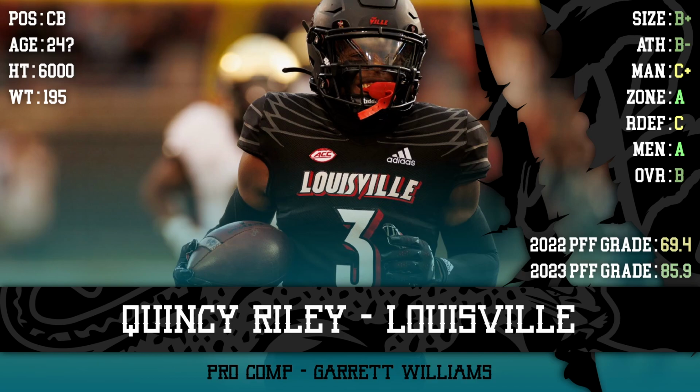You're going to see it if you watch him. He is a quick diagnoser. He's going to figure out early in the play what's going on. He's going to be in position to make the play. He has heavy usage in zone coverage. I listed this as a positive because that's where he's best. If you have a zone scheme, he's going to be a really good fit for it. He's also a solid tackler. He can usually be relied upon, especially when downfield, and flashes some physicality as well.